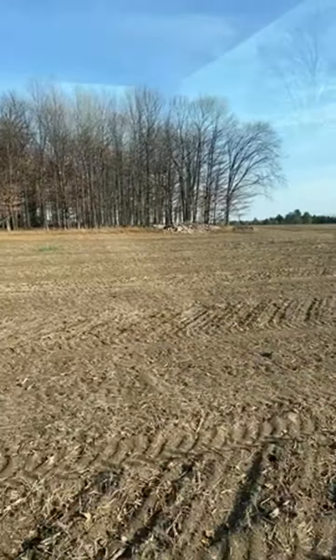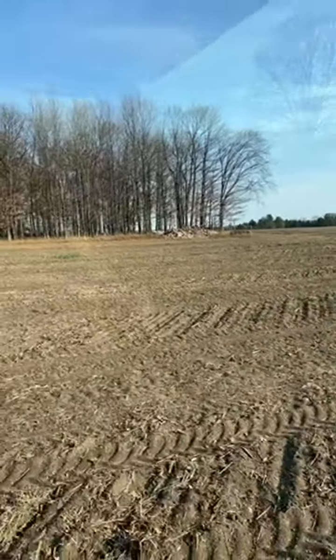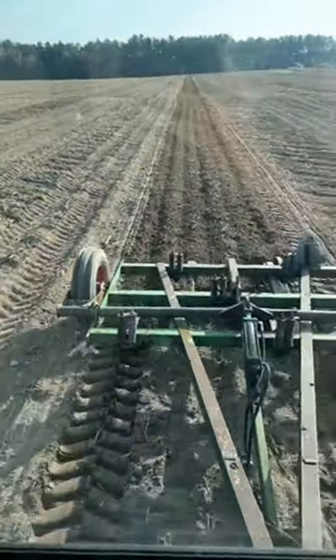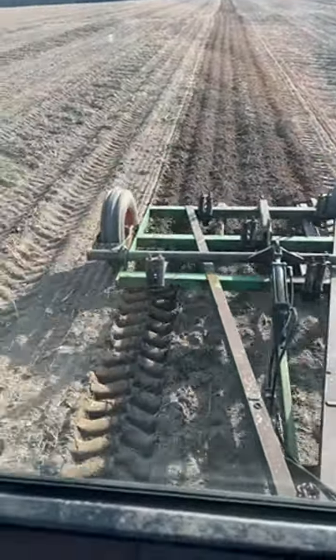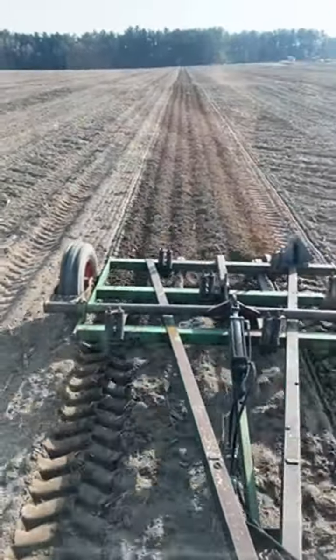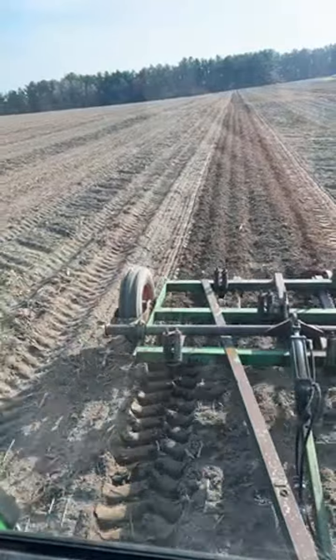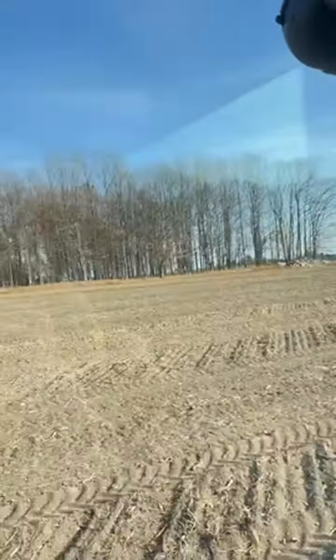All that rock right there came out of this farm. And there's still more I'm pulling up with this thing. It's kind of crazy, the amount of rock that's hidden underground that you don't know is there, you can't see it, but the frost pushes it up every winter, and every time you go across the field, it just shows a little bit more.